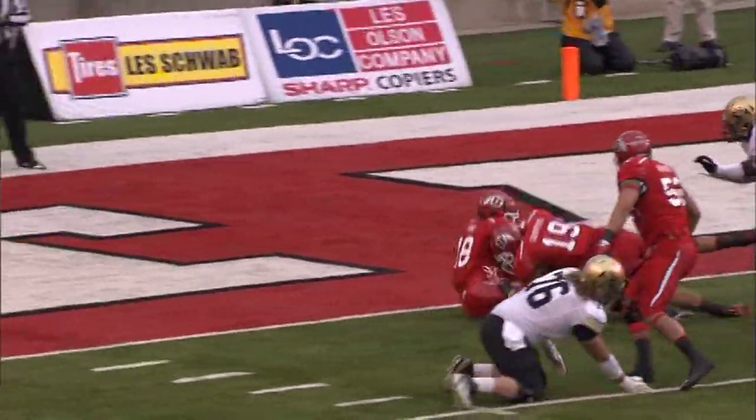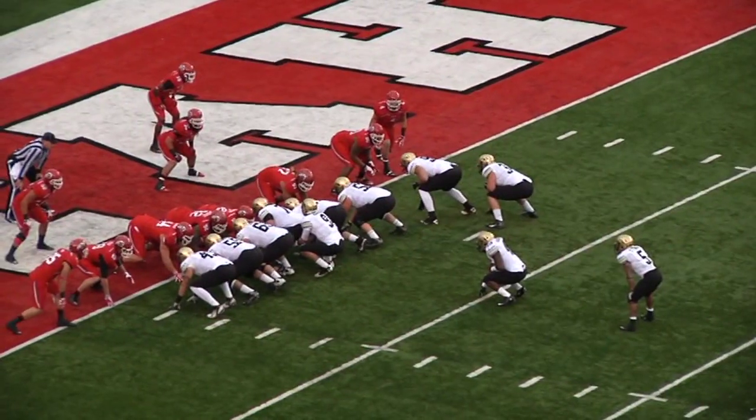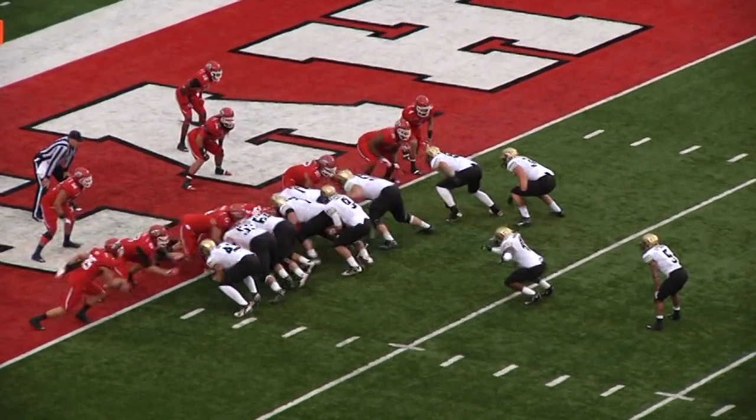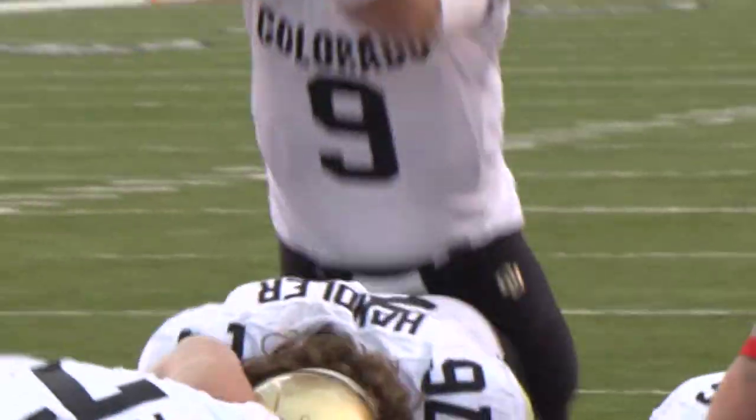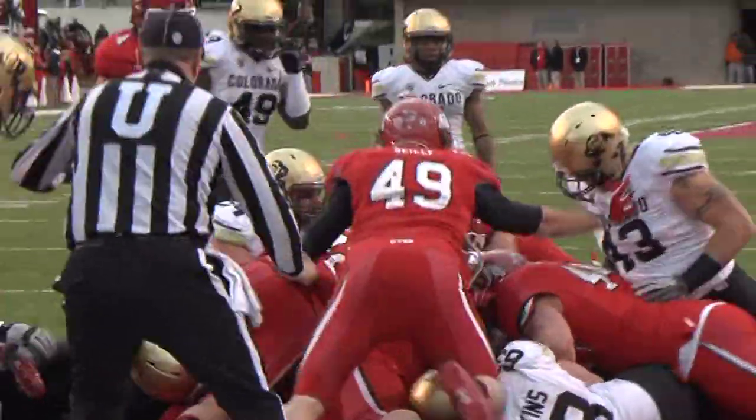And so now what? Tyler Hanson stands hands on him. Three tight end formation, no receivers, backs ready. Hanson, quarterback keeper, he dives, leaps up over the top. End zone, touchdown. Touchdown, Colorado.